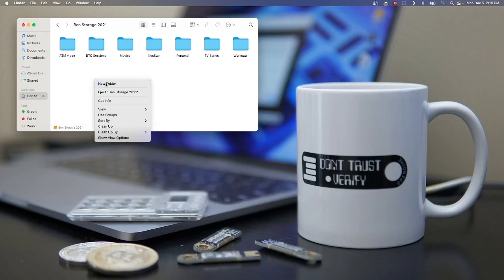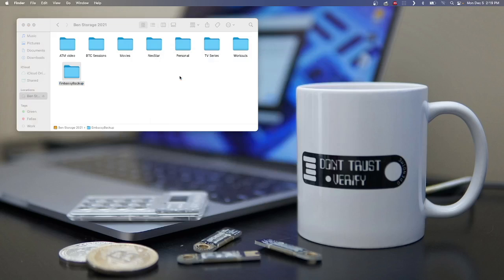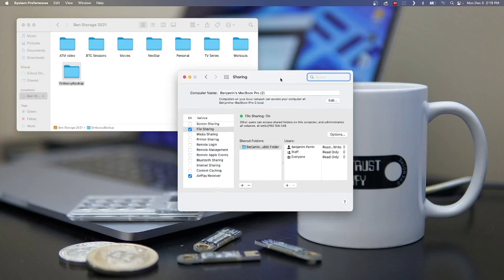I'm going to create a new folder, and we'll just call it Embassy, better spell it right, Embassy Backup. Okay, perfect. So I've got a folder there. I also need to open up some settings here. So you're just going to search in the Finder for sharing, and this will bring up your sharing page.